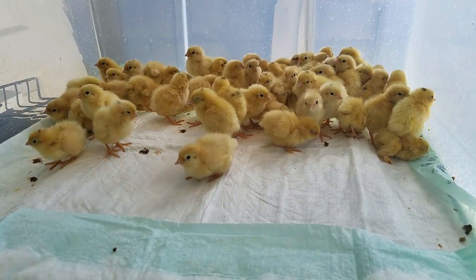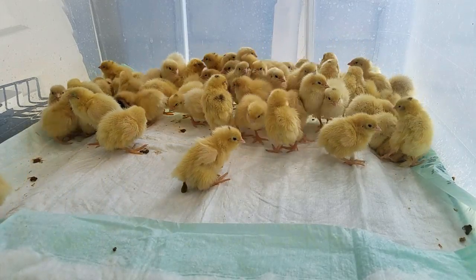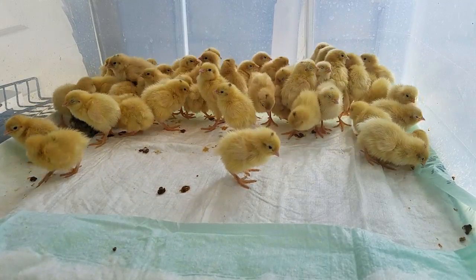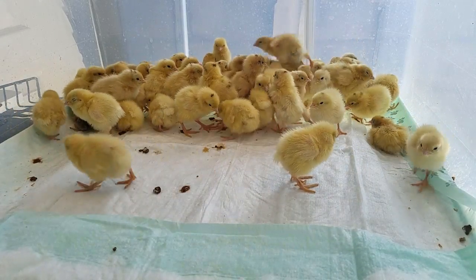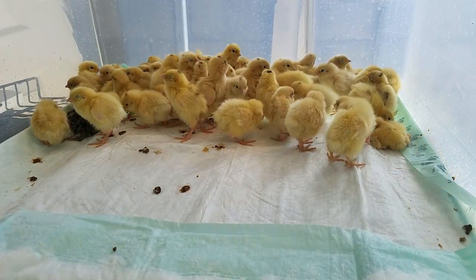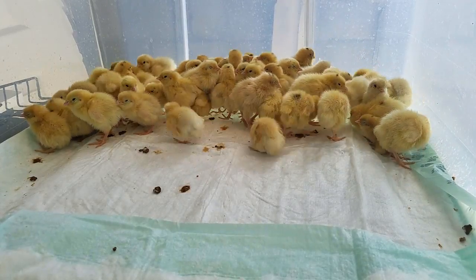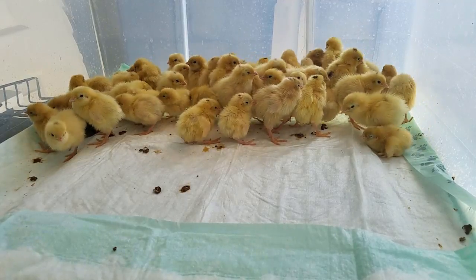Alrighty guys, so we're back inside now with the second batch of Texas A&M. This time we ended up getting 72 babies out of 92 eggs. There's still a couple eggs in there that I'm gonna check and see if they're good or what's going on with them, because they're kind of heavy. They might just be late hatchers, so I'm gonna see if I can get them cracked open and hopefully get a few more chicks. But at this point, I'm very happy with the hatch rate.